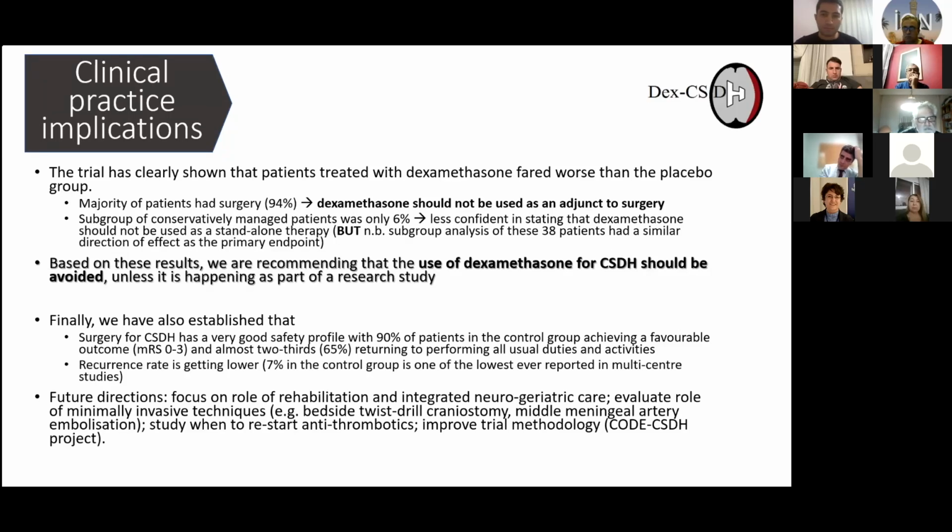In terms of the implications of this study in clinical practice, I think we have very clear evidence for the first time that patients treated with dexamethasone did worse than the placebo patients. The majority of patients in the study had surgery. So it's very clear that dexamethasone should not be used as an adjunct to surgery. We had a few patients who were managed conservatively, only 6%. So I think we are less confident in saying that dexamethasone should not be used as standalone therapy.